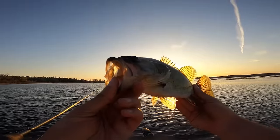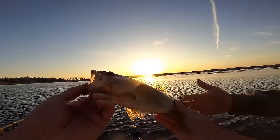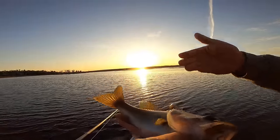Look at that. Look at how thick his tail is. I know, dude. That's going to be a big one. I've always had this feeling, right? Thick tail and big eyes on fish like this means if they don't die, that's going to be a big fish. That's going to be a big boy.